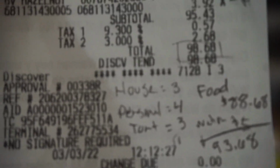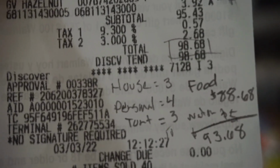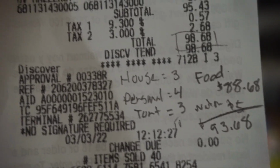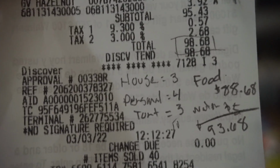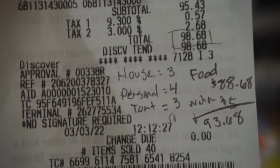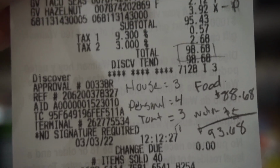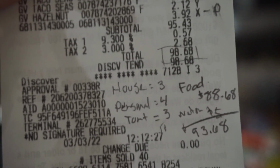All right, so we spent $98.68 this time at the store. If you've been following along, you'll notice there are no NOS energy drinks for my husband. Walmart is completely out of them, so he's just going to have to go to Fry's. That's usually where we can find them, so he'll end up getting that himself. He has his own $20 budget, so that is not part of our food budget.